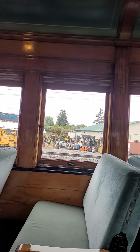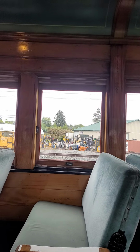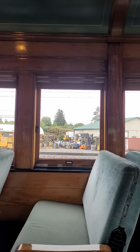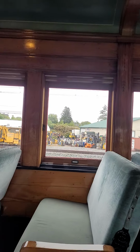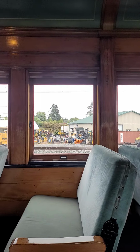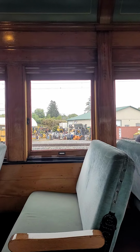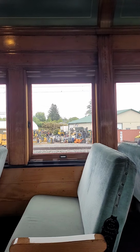Our engineer and fireman have been working very hard to keep this train on schedule. So feel free to give them a wave as they go past the train on our passing track. If you don't give them a wave, you might upset them and they might leave us here at Paradise. In that case, it is a long walk back to Strasburg.